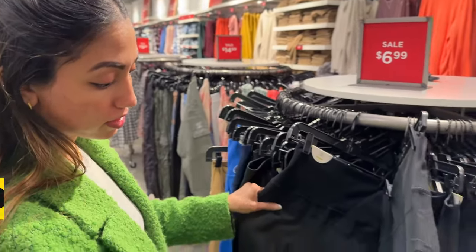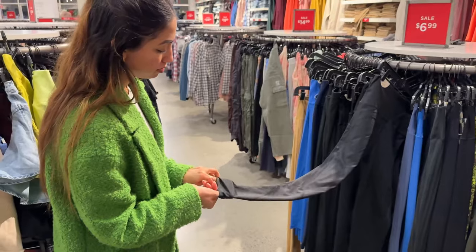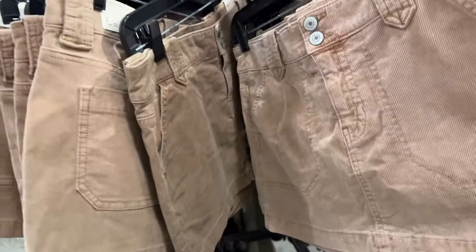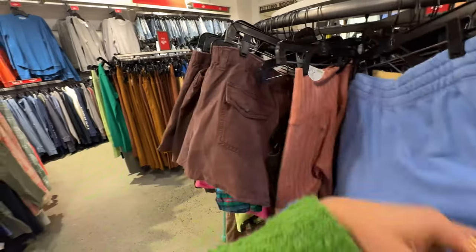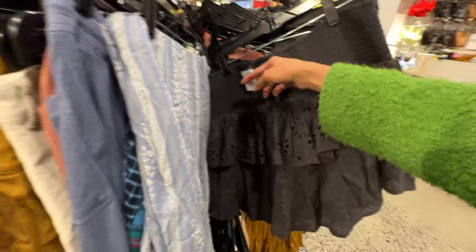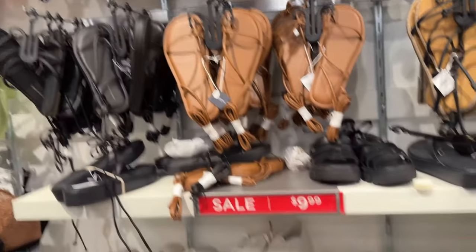Now these sports leggings, $7. They got mesh details. Let me show you. $7. This is the best rack so far. $4. Oh, this is so cute. Such lovely stuff. I love this. I feel like I should get this one. Wow, check this out. They don't have my size, but it's in large. Only for $3. Few footwear collection for $10.